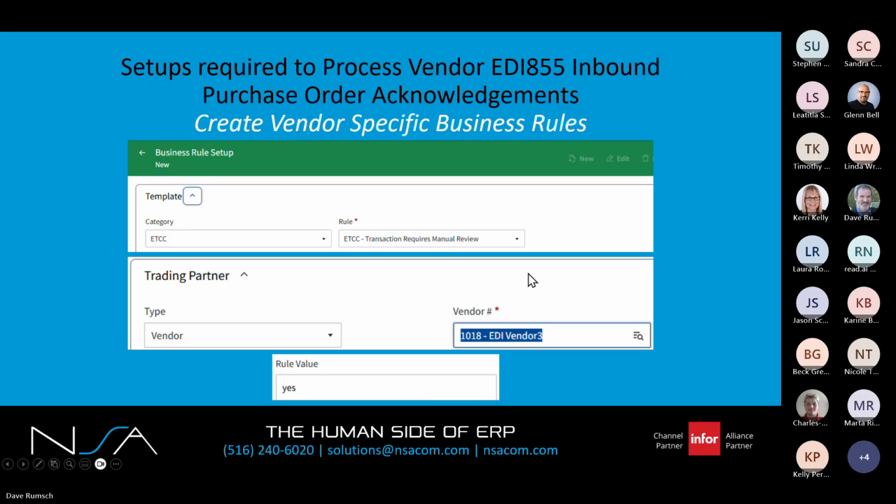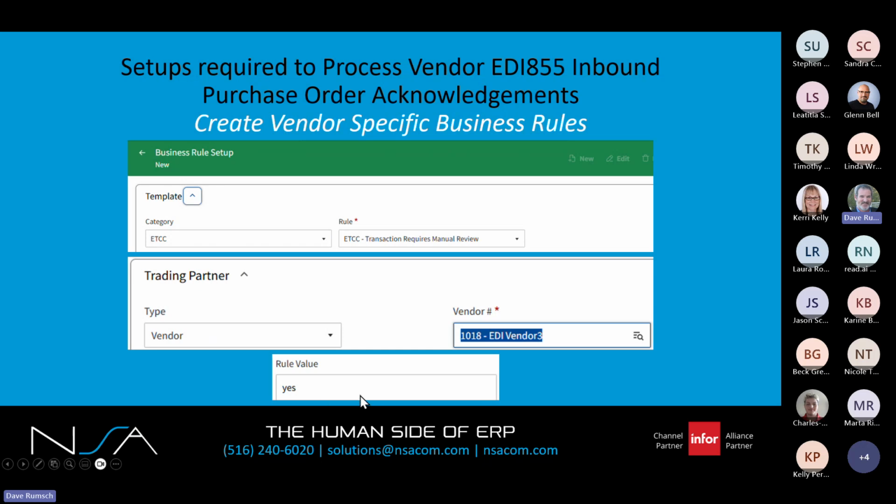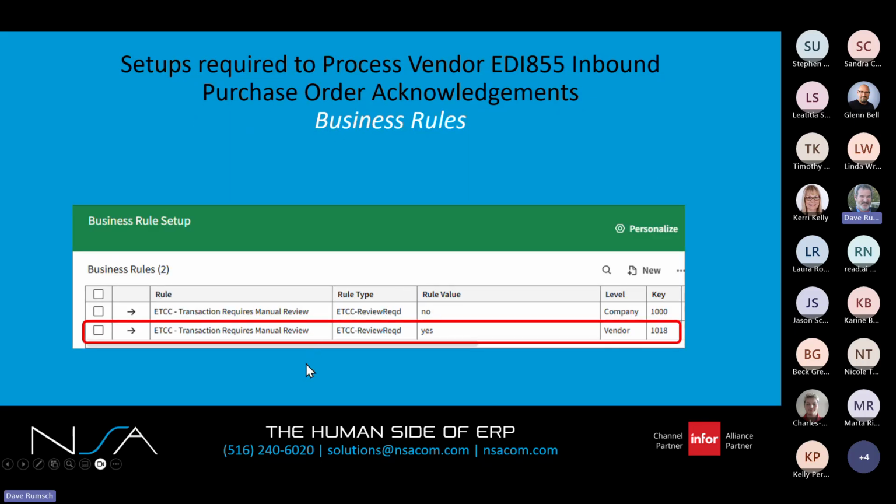Once you get to here, and you've selected the vendor, you need to set the default rule value. So in this case, you're going to say, yes, I'm going to require transaction manual review for that vendor only. The rest of the vendors would go to the default, which would have been set to no. Once you're done setting it up, it'll appear as follows. And you can see that I had one previously set up for the company, set to no. Don't force me to approve every transaction. And now I've set up one specifically for that vendor that will require me to approve those.